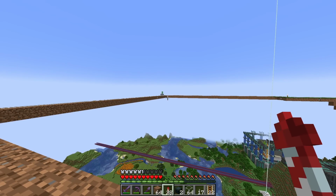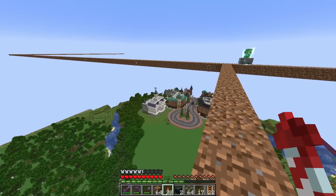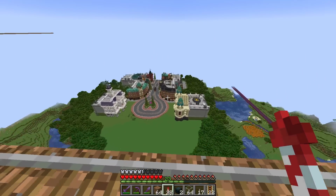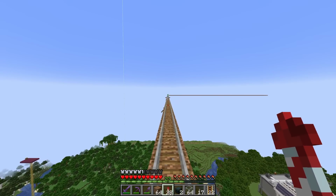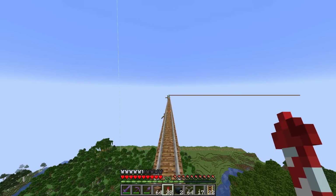Scooting along. This was a very, very long rail line, by the way. You can see Scarland down there with some new buildings as well. I'm not going to get into those right now, but yeah, very excited to see those popping up. So let's get this guy out to the museum. I'm just going to follow him, and I'll meet you guys there.